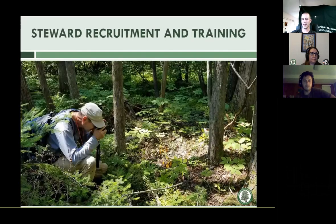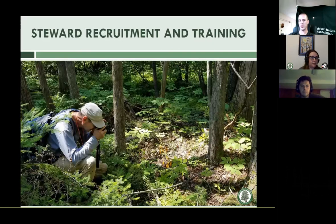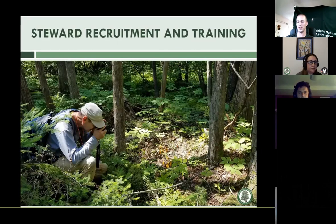Certain volunteers are asked to go above and beyond, taking on the title of steward. Stewards are asked to monitor the sanctuary, lead volunteer work days, and act as a caretaker to the sanctuary. They are our eyes and ears in the field, and oftentimes report issues as they first arise. Here we have John, steward at Lakeville Swamp in Oakland County, giving us a tour of an area he has looked after for about a decade.